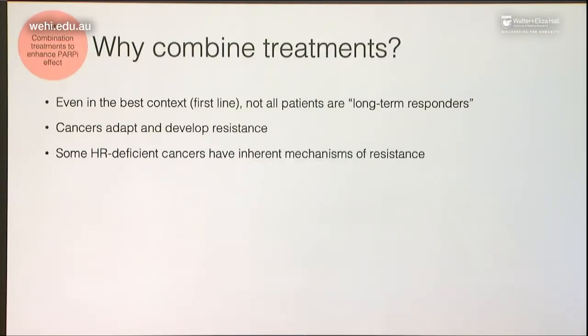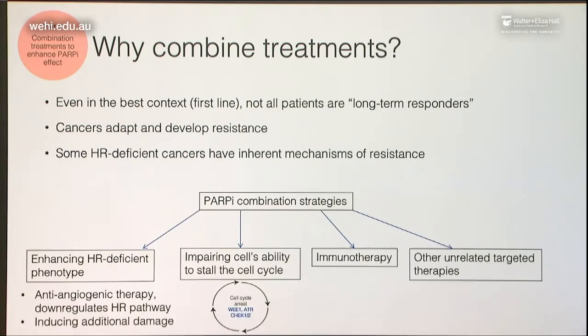So why would we combine treatments? Well, even in the best context of the first-line treatment, we know that not all patients are going to be long-term responders. And cancers do adapt and develop resistance. And some of the HR-deficient cancers have inherent mechanisms of resistance. And there are a number of combination trials that are currently being tested in the field.